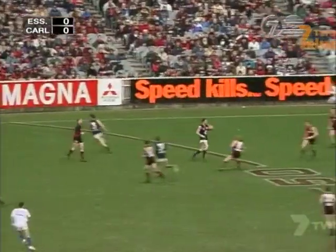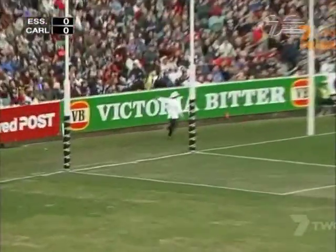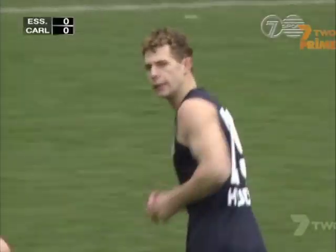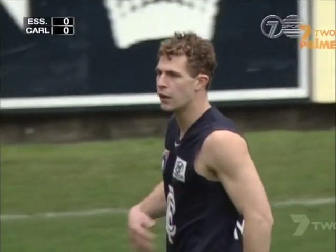And he picks out Murphy. Low kick is perfect. Inside the 50. And Beaumont has it. He kicks from 49 metres. But a poor kick off the left. He hooked it badly. Out of bounds on the full. And we're still looking for the first score of the game.